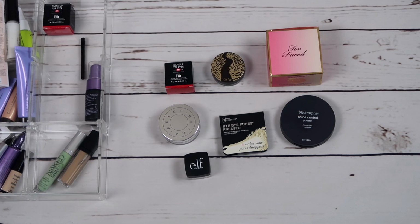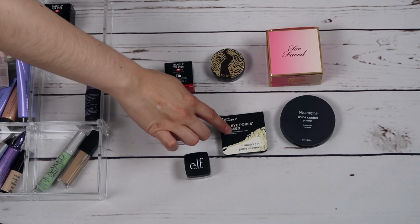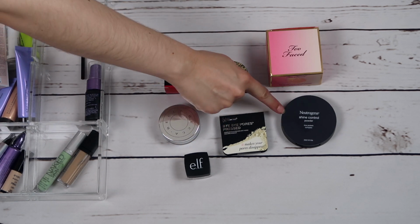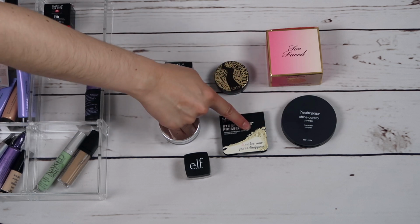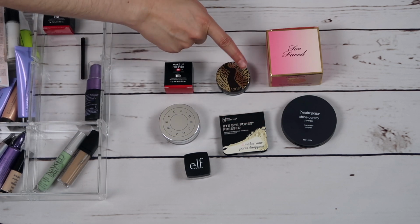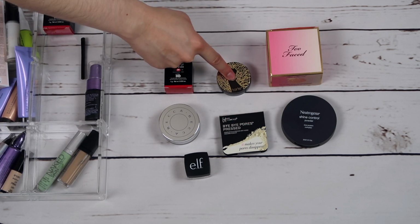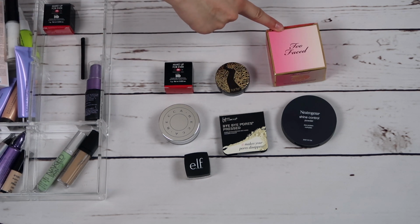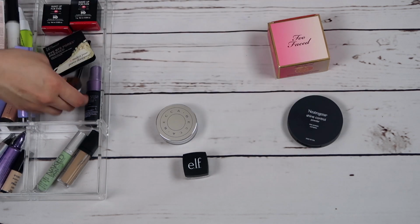So these are all of my face powders. My current favorites are the IT Cosmetics Bye Bye Pressed Pores, the Tarte Smooth Operator, and then Neutrogena Shine Control. These two are in my everyday makeup bag, and I really love using this for when I need to bake. A lot of you guys say this has a bunch of flashback. I haven't noticed that. This I just got for a birthday gift, so I've yet to try that one out.